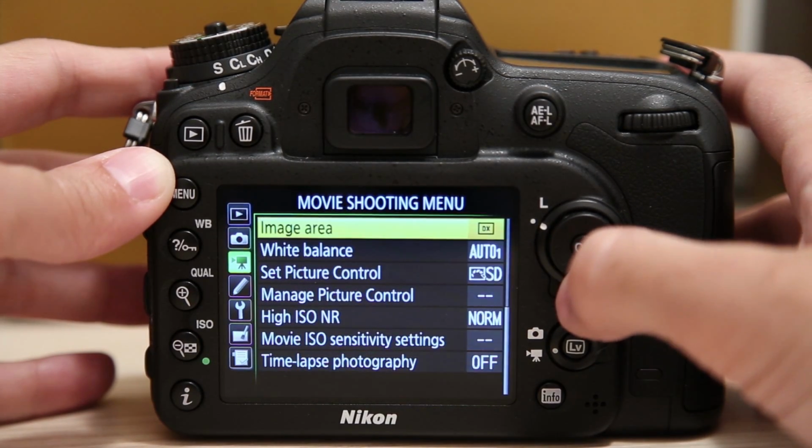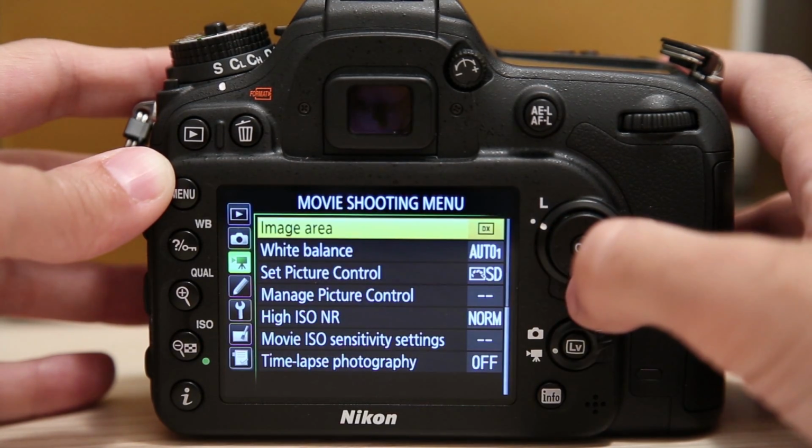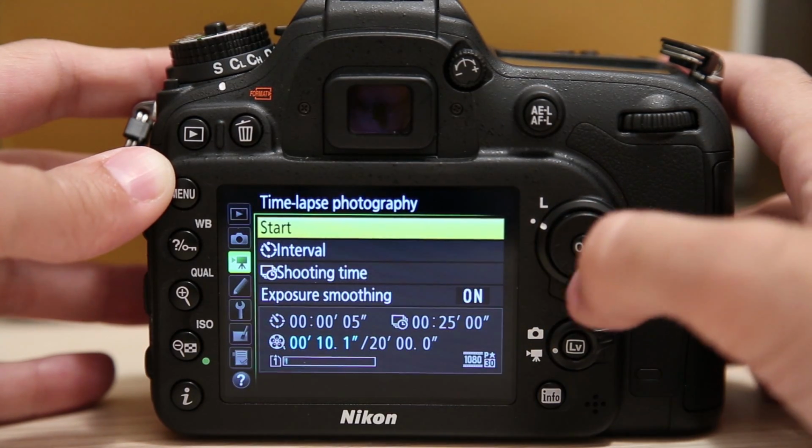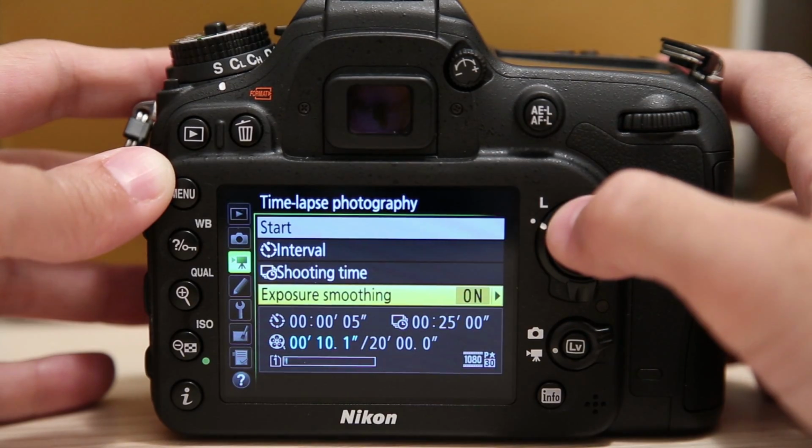A new feature is flat picture control, which gives the most neutral video look that is possible, which is great for post-processing. Time-lapse video is also available and the camera can create video by itself.